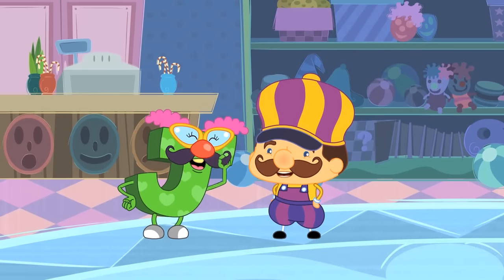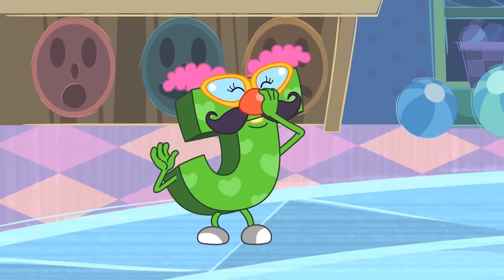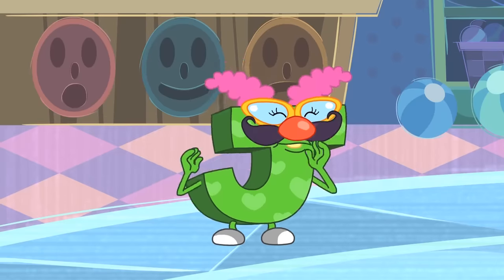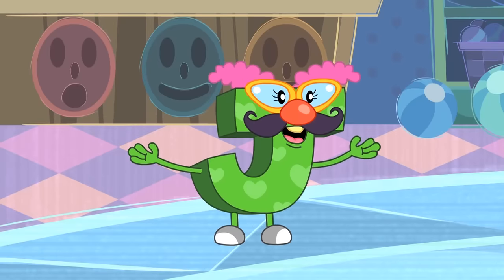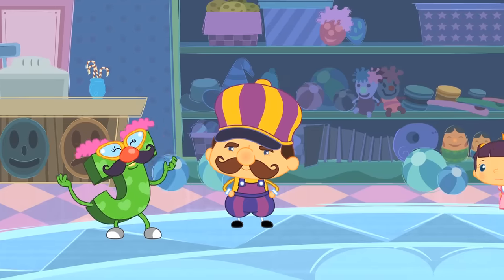Can you guess who that is? She is dressed very silly, isn't she? That's right. It's Jay Monster. We found her. Quick as a flash, Alice, Brian, and Cherryberry entered the shop to see their friend.